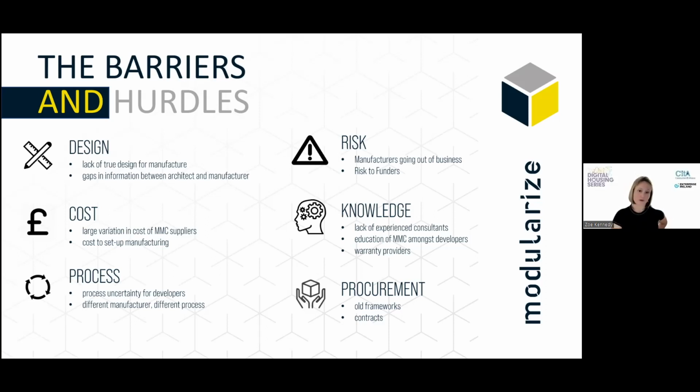So also risk, some funders see offsite construction as big risk. When your project is being built in the factory, there's always a question: who owns it? It's vital to understand vesting certificates, payment terms, and how all these relate to your cash flow and your risk profile with the banks. So I'll talk a little bit more about that in a minute.